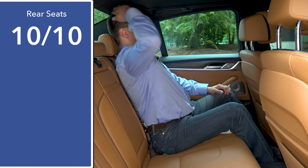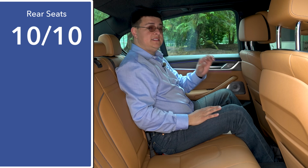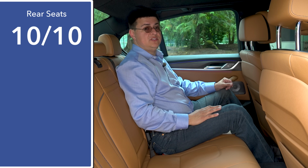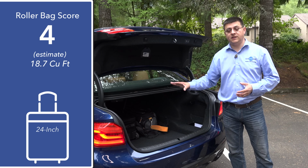If I lean back in the seat, my hair is not brushing the ceiling. I still have about 1.5 inches of headroom left. That's definitely more than we find in some of the competition in this segment. Behind the trunk lid, we find a very generous 18.7 cubic feet of trunk capacity.